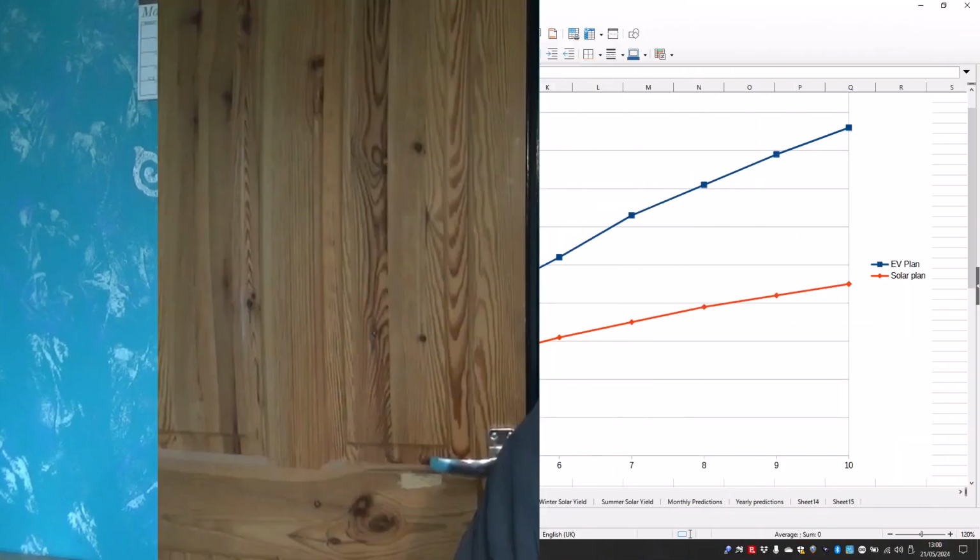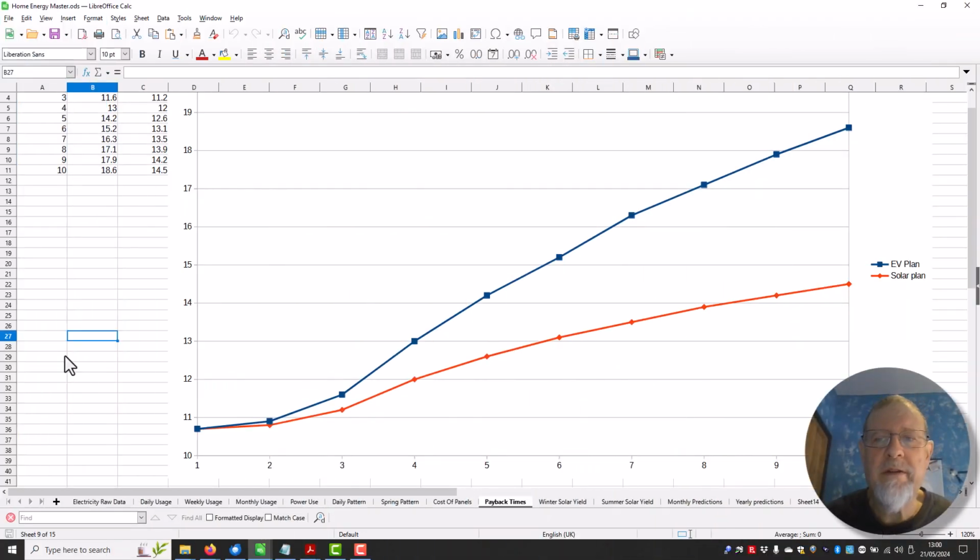Since we discovered that solar panels put out most of their energy in the middle of the day in summer when our electricity usage is at a minimum, that's not optimal. So anyway, let's recap what we've got. Okay, so this is where we got to last time.